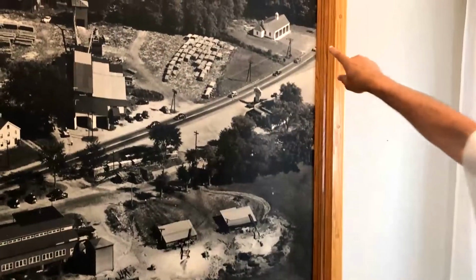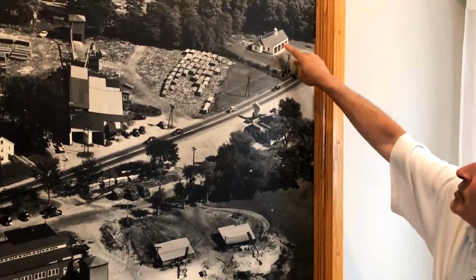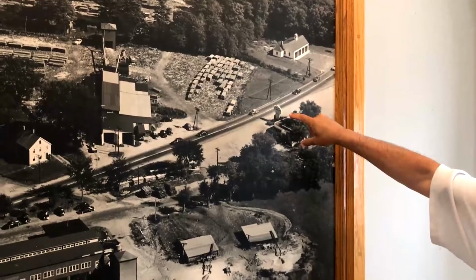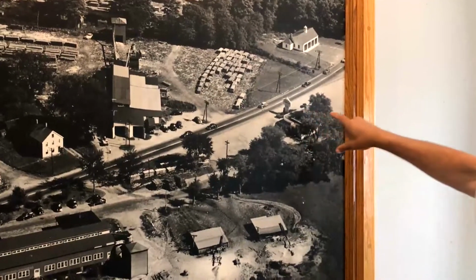And where would that fire station be? There's the fire station. That's the North Pembroke Fire Station. Okay, the Howard Johnson's, which I think the last Howard Johnson's finally shut down.